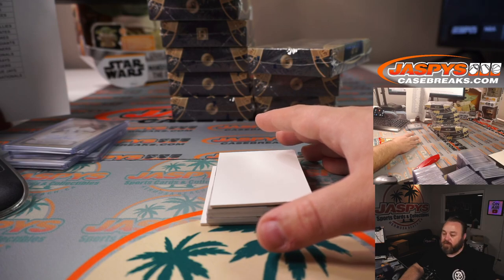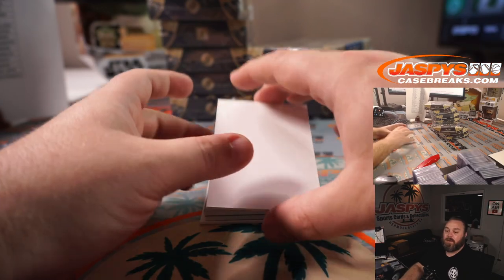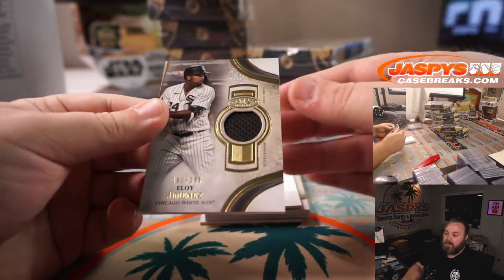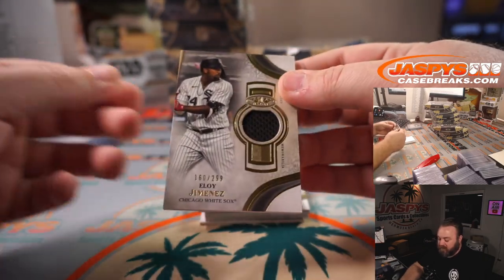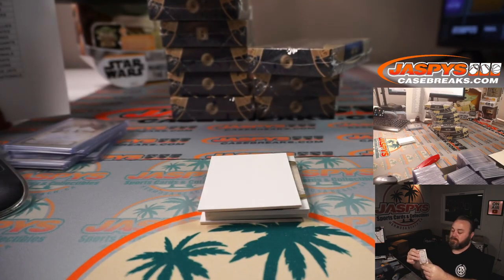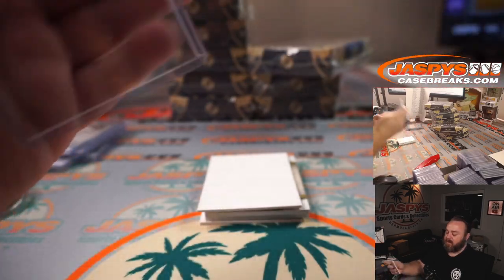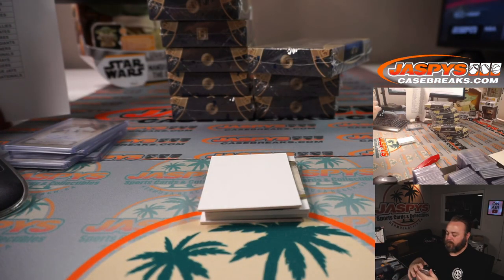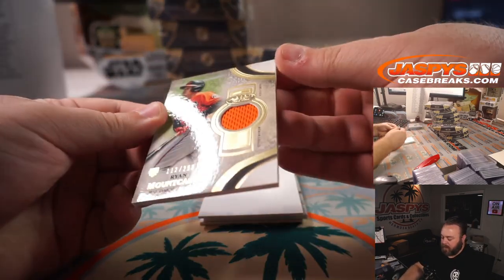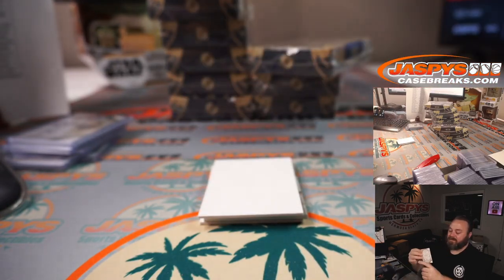Jonathan, Nick just tested the black gold order. He said it worked. He had an order go through for it. So you should be good now. Eloy Jimenez, 160 out of 299. Whatever issues were going on, should be good now. White Sox, Daniel Owsley. And Ryan Mountcastle, 112 out of 299 for the Orioles. And Joel Lalla, last spot mojo.